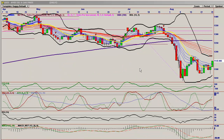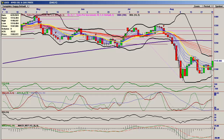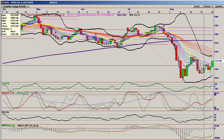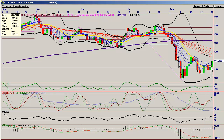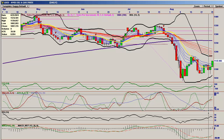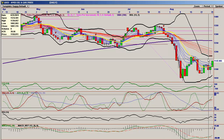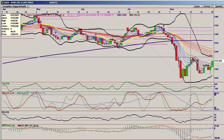XOY is going to be more of the same, so I won't cover that too much. The short-term moving averages are not as good as the Dow and the SPX, but still not bad at all. Everything clicking up with the exception of the RSI. As long as oil is bullish, the market is bullish. So we do have this peak to contend with right over here.